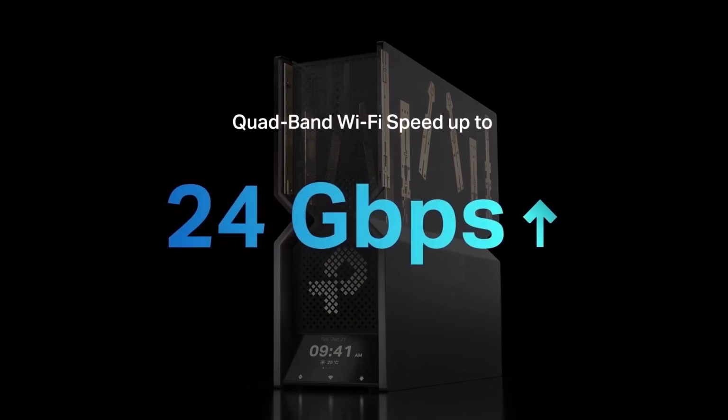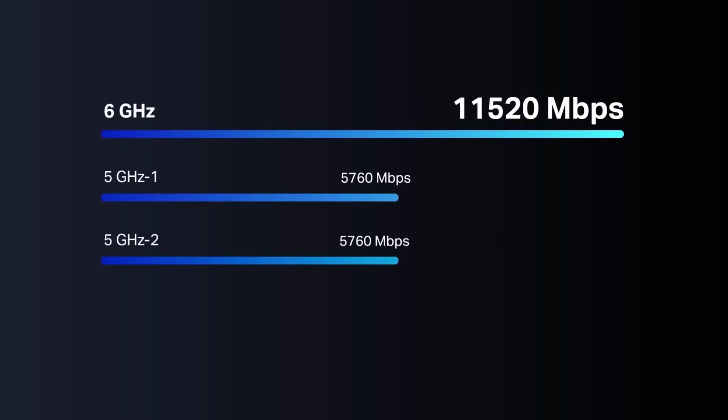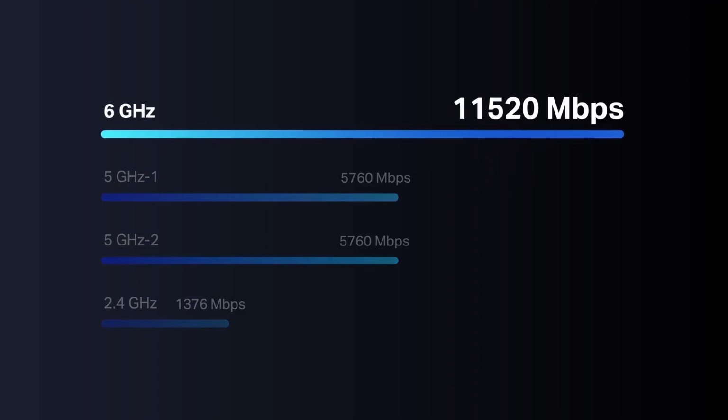24 gigabits per second. The 24 gigabits per second Wi-Fi consists of over 11,000 megabits per second on the 6 GHz band, nearly 6,000 megabits per second on two 5 GHz bands, and over 1,300 megabits per second on the 2.4 GHz band. The brand new 6 GHz band never overlaps or interferes with other bands in older devices. This means a congestion-free frequency that offers more bandwidth, faster speeds, and lower latency.